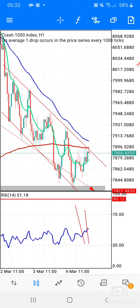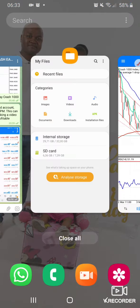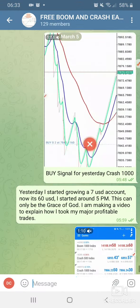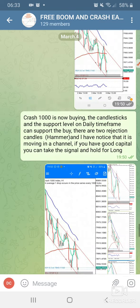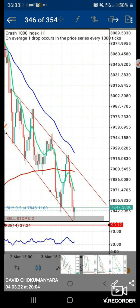I think here you can see this channel that is formed in Boom 1000. So I just want to show you what happened. I took a very good trade yesterday. So this is my Telegram group. I normally share the EAs that I create, strategies, and any trading information to help with the trading journey.